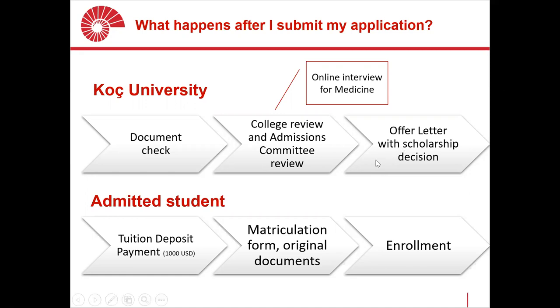And afterwards, you will receive the offer letter. If you are accepted, you will also see the scholarship decision. Every applicant will be automatically considered for our academic merit scholarships, and they will see whether or not they were offered any scholarship. Of course, in the offer letter, you will have two options, whether to accept or reject the offer. And if you accept the offer, then there will be a tuition prepayment or down payment, which is around 1,000 US dollars. And afterwards, you will complete your enrollment. First, you have to complete the matriculation form by providing your original documents, your high school diploma, transcripts, and others. And of course, later on, your enrollment will be completed. Then you start your first academic classes.